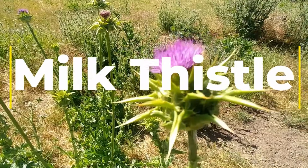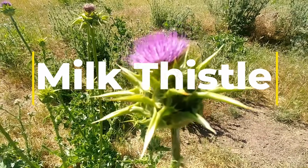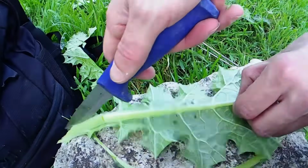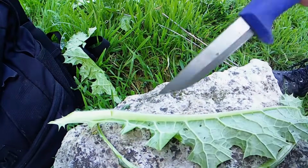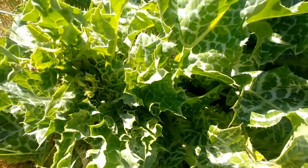Milk thistle, another plant you'll find along the Appalachian Trail, is a plant that grows tall, and atop the spiny stalk is a pinkish purple flower that looks like something out of a Dr. Seuss cartoon. If you have the patience to peel back the spines along the stalks of the plant, chop up the stalks and boil them with the roots to add some veggies to your meal.